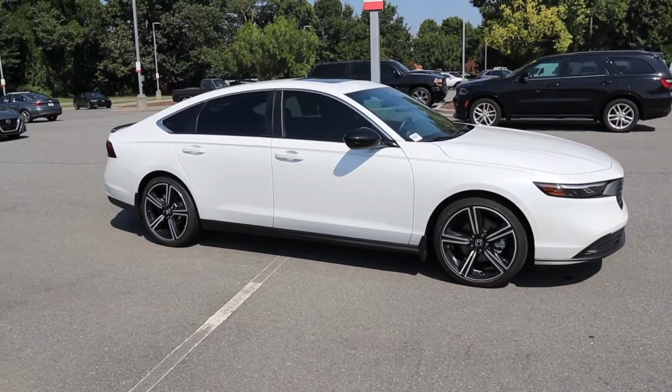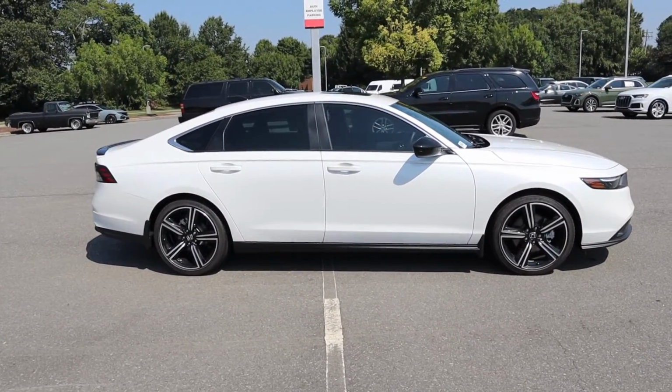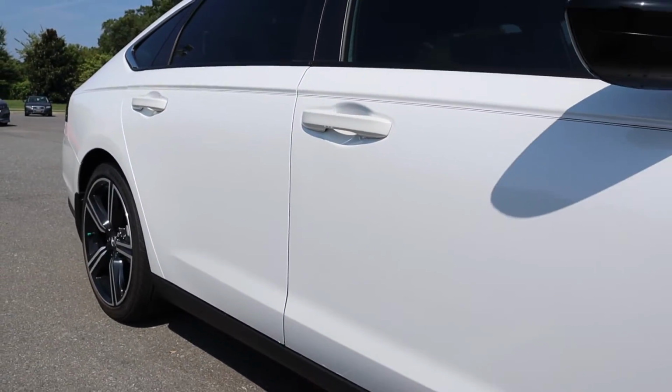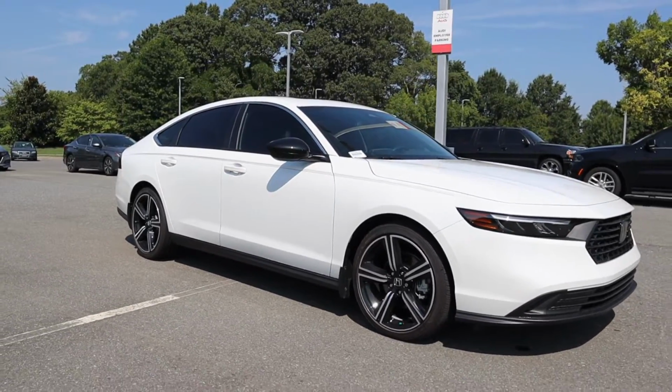This has a wheelbase of 111.4 inches. Its overall length is 195.7. It has a width of 73.3, a height of 57.1, and its ground clearance measures in at 5.3 inches.